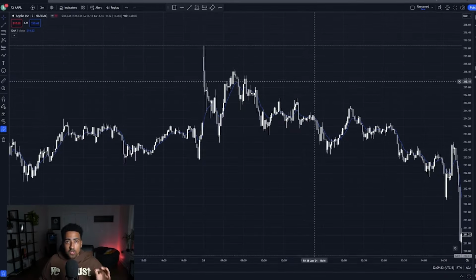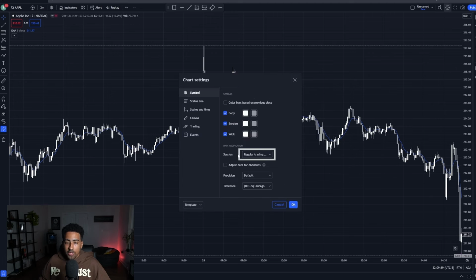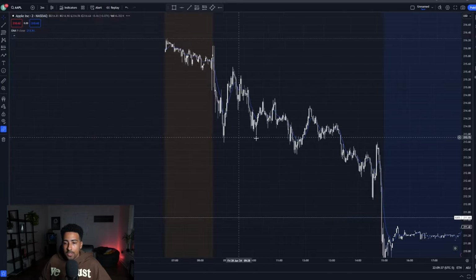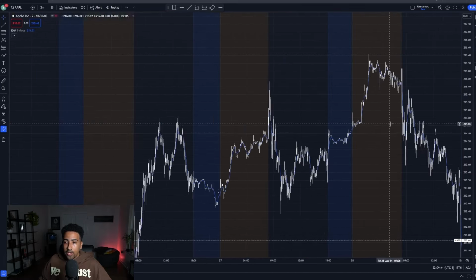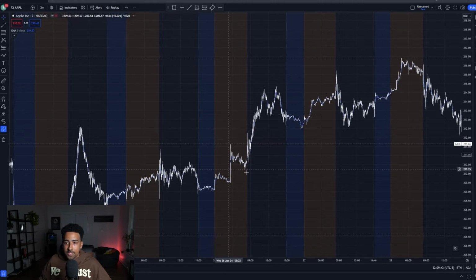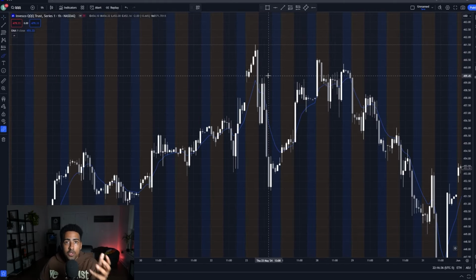To start drawing these order blocks, the first thing you want to make sure is that you go over to your settings on TradingView, and you scroll down to where you see session and data modification. Make sure that you change from regular trading hours to extended trading hours. This allows you to see all of the data from post-market and pre-market every single day, and you'll be able to see exactly where the areas are where people are buying and selling. So this is how we draw an order block.